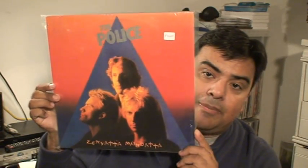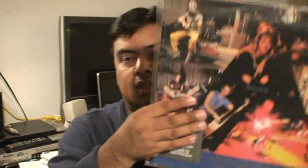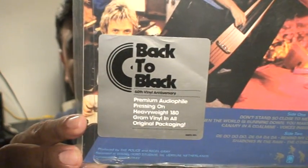It's a big upgrade from the copy I had, from the Police, Zenyatta Mondatta. This one is on the Back to Black label, as you can see there. It's an audiophile pressing on 180 gram vinyl. There's all the original artwork, etc. So a big upgrade from the used copy I have in my collection.